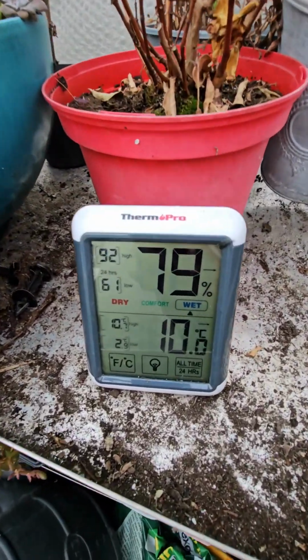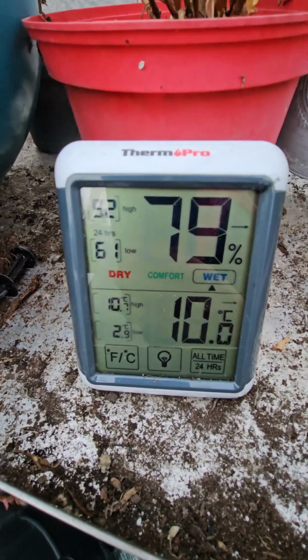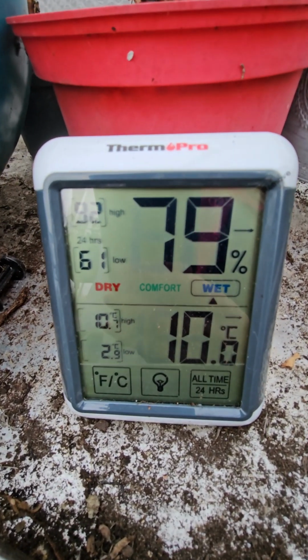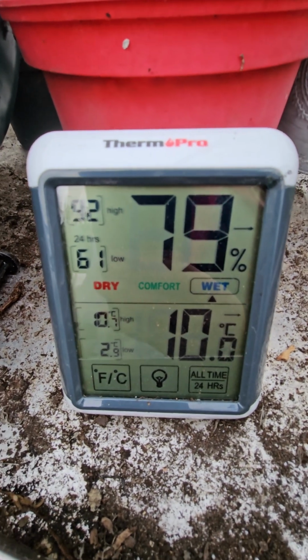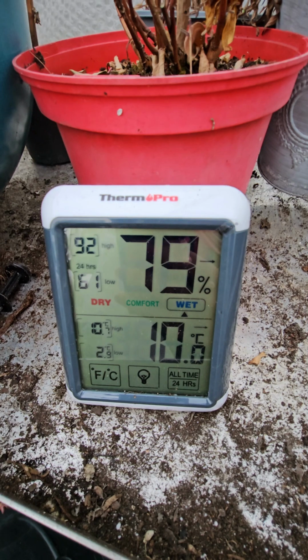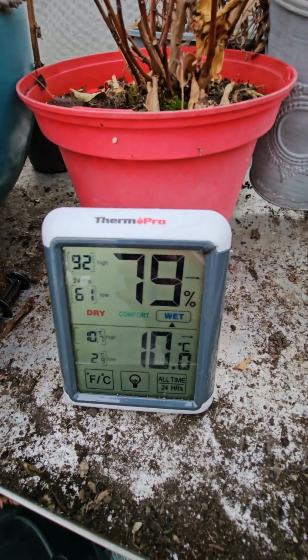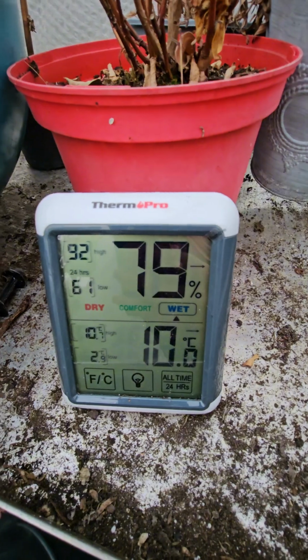What a difference a couple of days makes. It's only 10 degrees in the greenhouse today, but overnight it did go down to 2. It wasn't freezing. But when I was here earlier in the week, it was nice and sunny, so it got up to like late 20s in here, so it was lovely. But it's a lot colder today.